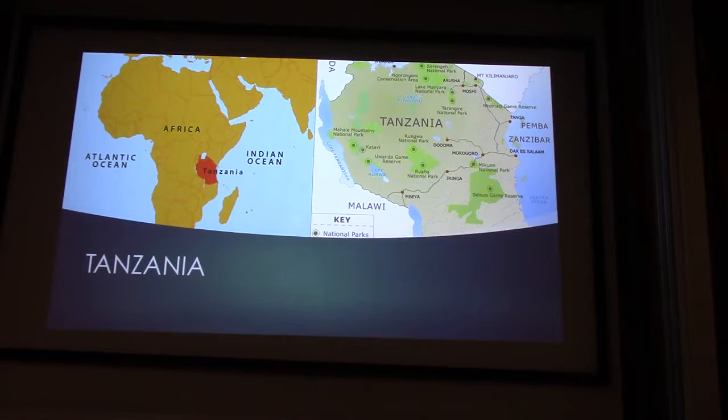So there are a lot of different landscapes in Tanzania, which also leads to a propensity for different types of medical illnesses. Depending on where you're working in Tanzania, you will see different things.